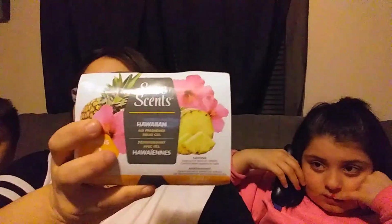And I grabbed the Sure Scented Hawaii Air Freshener and Gel for the bathroom and my room. They smell good. I got some Advil because these people here give me headaches.